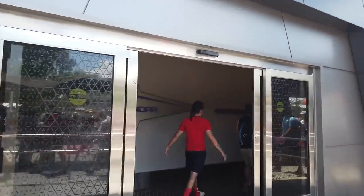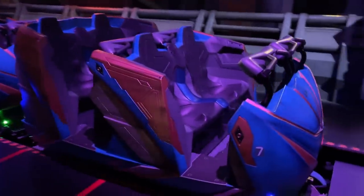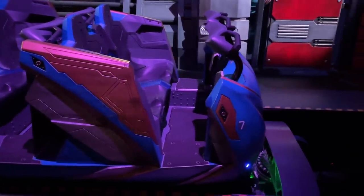Guardians of the Galaxy Cosmic Rewind is a roller coaster. It's a first of its kind, they're calling it an omni coaster because the vehicles can spin a full 360 like an omnimover vehicles such as Haunted Mansion or Buzz Lightyear Space Ranger spin, so they can turn you to show you different parts of the show elements within the attraction.